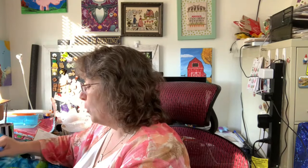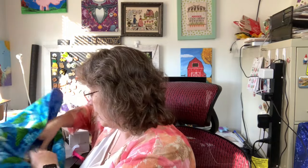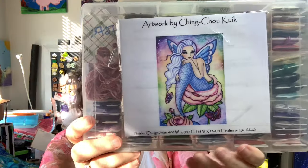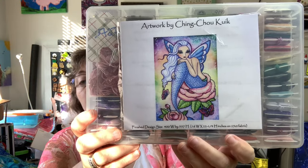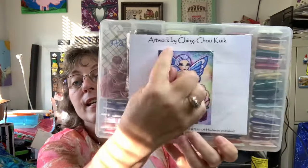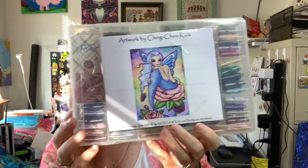Next up, I pulled a Rosy Night. This is one of my earlier WIPs because I have it on bobbins, and I still have it on bobbins, as you can tell. And it is by Ching Chon Quick. I always butcher the name, but that is it. It is called a Rosy Night, and she is 400 stitches wide by 557 tall.